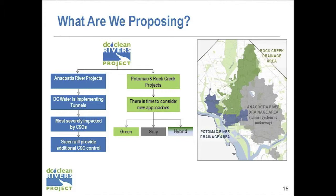On the right-hand side of the page there in the green part is the Potomac and Rock Creek projects. And there's time to consider here with our consent decree to look at three different alternatives: the green alternative, which we'd like to see materialize; the gray alternative, which we already got approval for; and then possibly a hybrid. Maybe out of the Potomac area there's a shortened tunnel, part of a tunnel, or some kind of storage system, plus a significant amount of green in the Potomac area. So we're looking at all three different options.